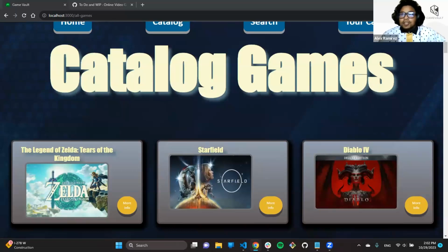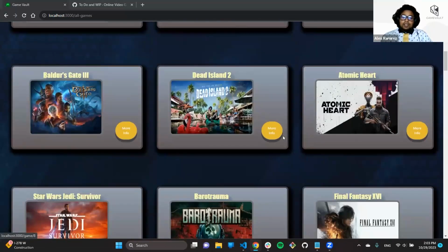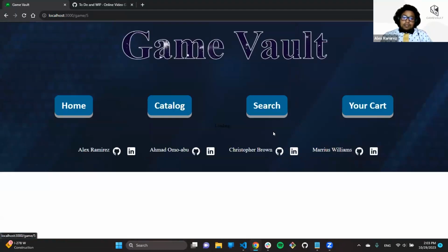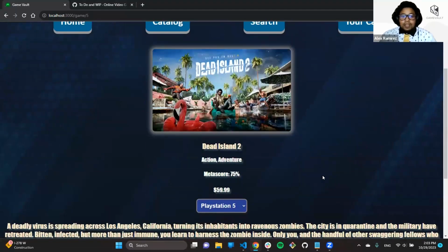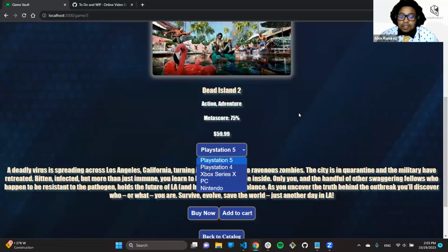Here at GameVault, we take immense pride in our catalog of over 50 games. We've created a diverse collection that spans across various genres and platforms, ensuring that every gamer discovers something that they'll love. Paired with the catalog, we also added a user-friendly button that will take you directly to the game details page. And if you see here, it also gives you an option to select the different platforms that you would like to purchase.